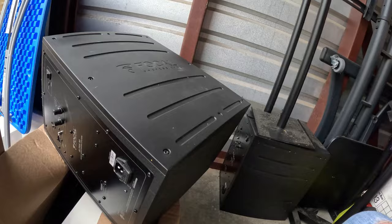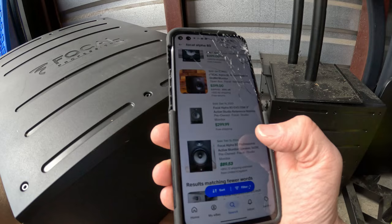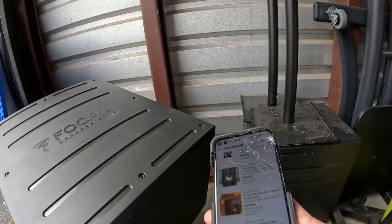All right, just pulled up the speakers here on eBay. There's Focal Alpha 80. Looks pretty close to that for one of them. $319 right there is what it sold for. Here's another one. That's coming from the UK, so they only got $89 for it because they had to charge a lot for shipping. But it's somewhere between $100 and $300 each. That's a newer model there. But so more goodies. Lots of good stuff so far.